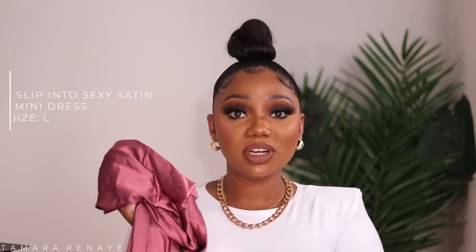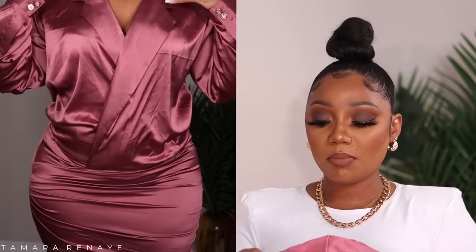This is called the Slip Into Sexy Satin Mini Dress. I got this in a large. The reason why I got a large is because y'all know I'm very hippy, and it's very close fitting around the hip area, whereas it's very loose and big up here. It's okay, it's not really much of a big deal.